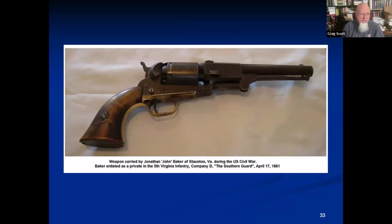This is one that Jonathan John Baker of Stanton used during the Civil War, and he was a private in the 5th Virginia Infantry, Company D, the Southern Guard. And it turns out that David W. Beard was in Company D of the 5th Virginia Infantry, so we're going to be talking about the 5th Virginia Infantry a lot today.